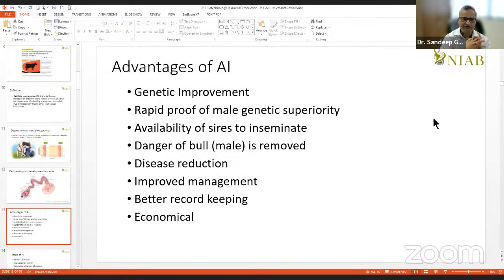So the advantage of artificial insemination is that it is a very great tool of genetic improvement. Now what happens here is that the superior male genetic potential can be evaluated rapidly. So there is a rapid proof of male genetic superiority.